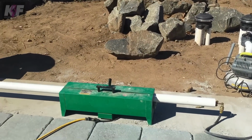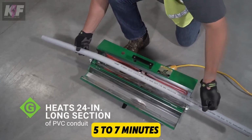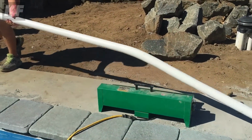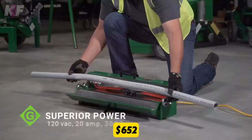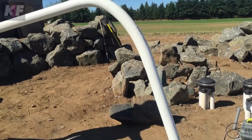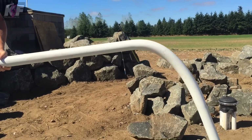With an adjustable thermostat and a heating time of just 5 to 7 minutes, it's easy to control and safe to use, thanks to automatic shutoff and overheating protection. Priced around $652, this durable heater offers portability and performance in a rugged steel frame, making it perfect for job sites.